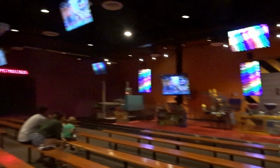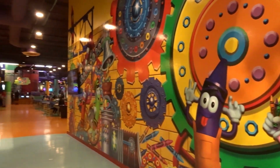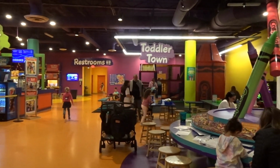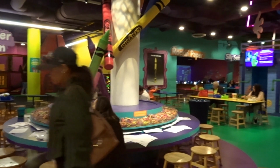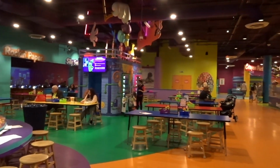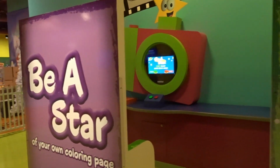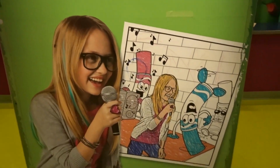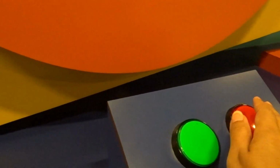Here is where you can watch the chaos and creativity show. And we have yet to catch the cafe stage. Be a Star is super fun, where you can choose a background and take pictures of yourself, turn them into coloring pages, and print them out for you to color.